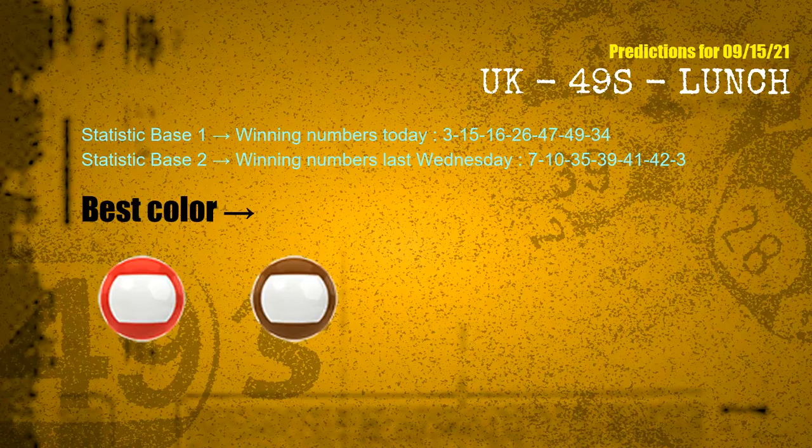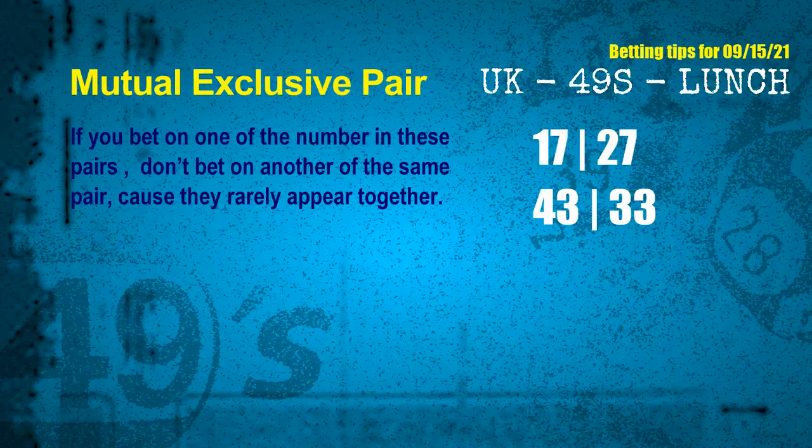According to the statistics above, with winning numbers today 03, 15, 16, 26, 47, 49, 34, and winning numbers last Wednesday, 07, 10, 35, 39, 41, 42, 03, the frequent following colors are red and brown. Now we get some following ones and ball colors.